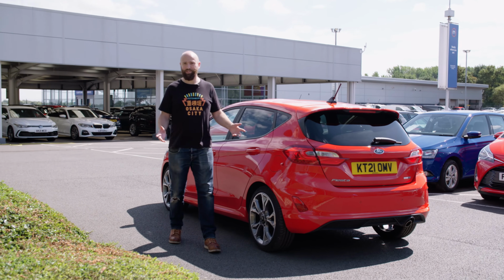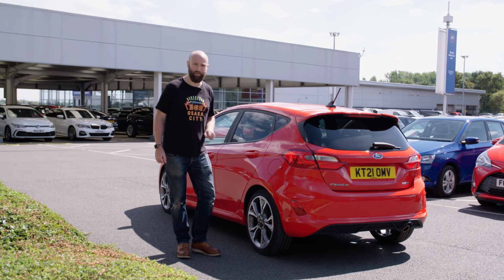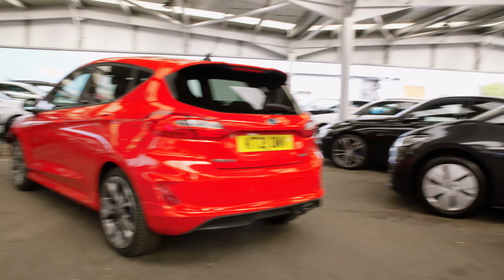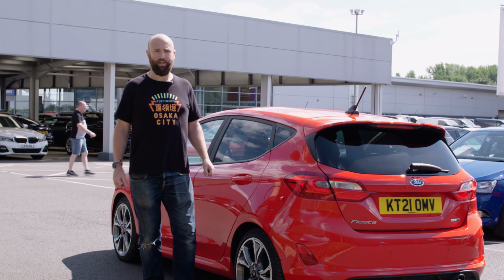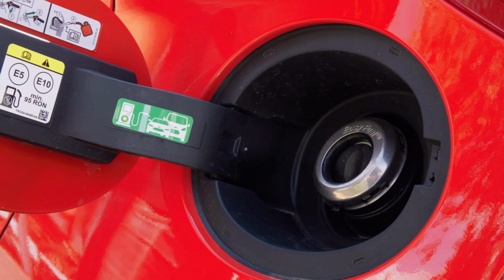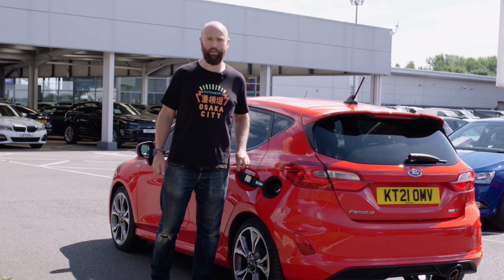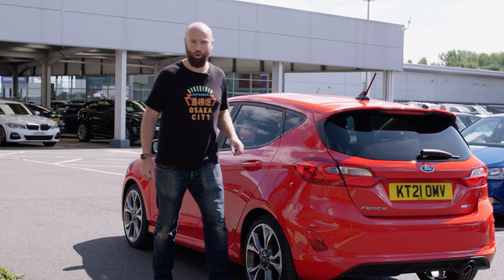Whichever version of the Fiesta you choose, you get alloy wheels. This is the top spec ST-Line one, so you get these sporty little numbers, and you get some bumpers that kind of mimic the actually sporty ST, but without the insurance and fuel costs. I like that you get Ford's capless fuel filling system, so you just jam your nozzle in the hole and it's happy days. You don't have to faff about unscrewing anything, putting a thing on the top that you're going to leave behind.